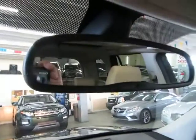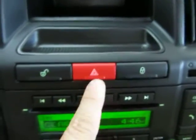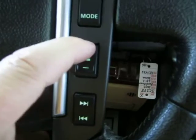All right, let's see here. Got an auto dimming rear view mirror that has a sensor that senses bright lights. So if somebody puts their high beams on you, it will darken the mirror so it doesn't bother your vision. Up in the top here, you got map lights. Going down here, you got your unlock, lock, and your hazards. The stereo is running right now, and you do have remote control for the stereo right in the steering wheel. Raise the volume here.